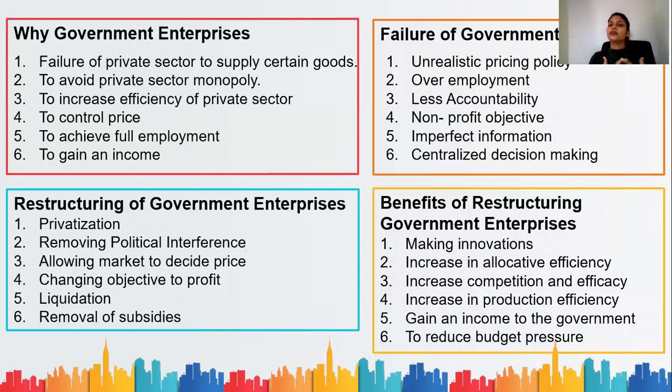But we see government enterprises fail, and these are the reasons. More like the same reasons for government failure, we'll see. Unrealistic pricing policy, overemployment. You walk into a government office, you will see, right? Like employees are there, but they don't really have jobs. Less accountability, non-profit objective, imperfect information, centralized decision making.